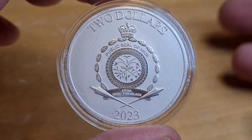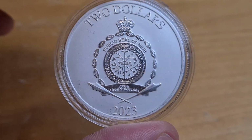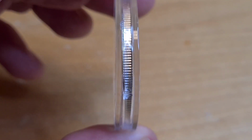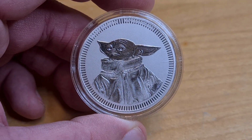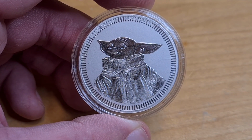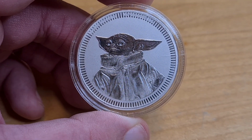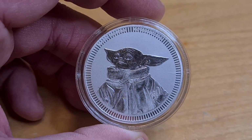Anyway, let's have a look at the main side, where hopefully there's going to be something more positive to discuss, because this side I always have face down, right? First off, we have a reeded edge going all the way along the side of it, and there it is. Now, Grogu, affectionately known really as the Child, and then unofficially dubbed later on as Baby Yoda. This is a Star Wars character, as you can clearly see. So you Star Wars fans are going to love it.